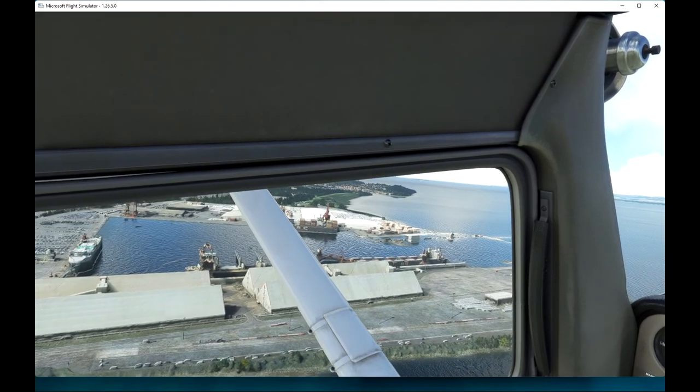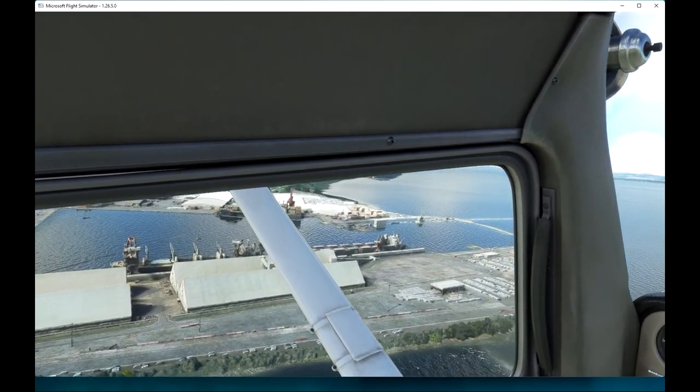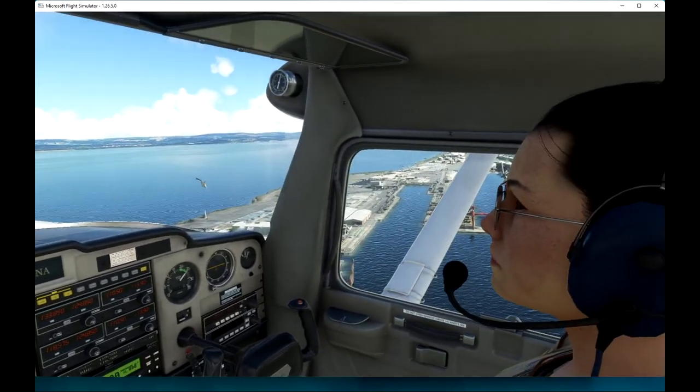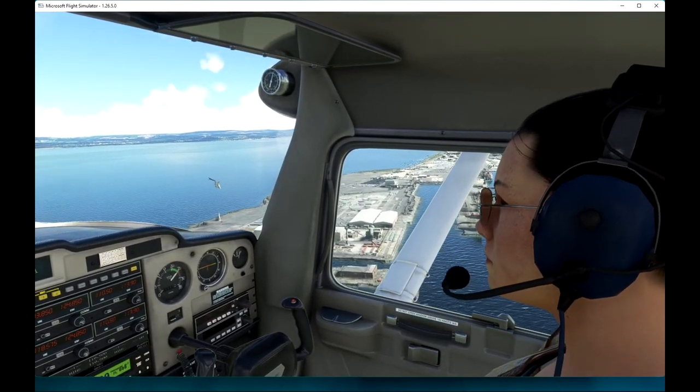Well, as you can see, there are ships in the docks being unloaded, and cranes on both sides, quite well modelled.